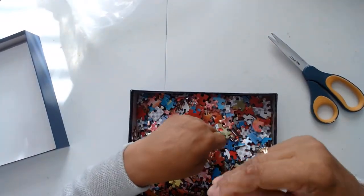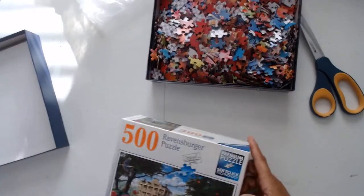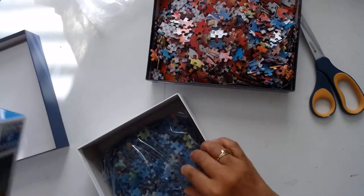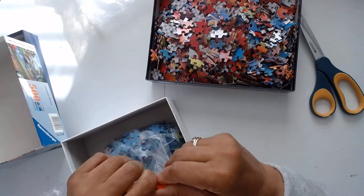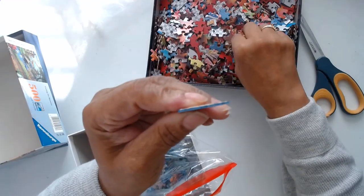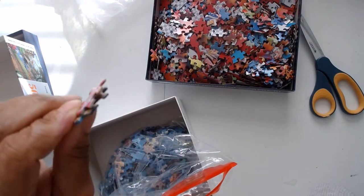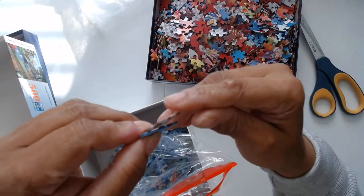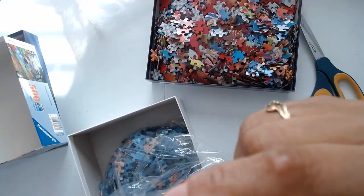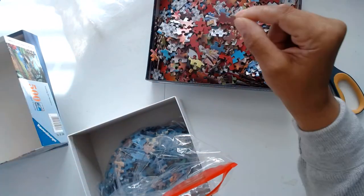Let's feel the pieces. That feels pretty good. So let's grab a Ravensburger piece and compare. This is sealed from tape because I loomed it out. Let's compare the puzzle pieces. So that's the thickness for Ravensburger, and this is the thickness for the Huadada, and it's pretty comparable. Can you see the similarities? Ravensburger, which is top of the line, and Huadada. Ravensburger, just a wee bit thicker. So let's put the Ravensburger back.